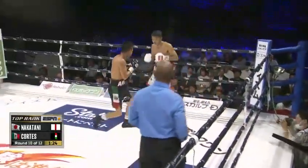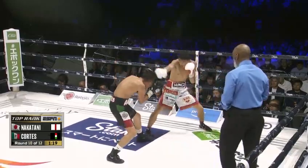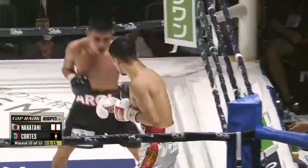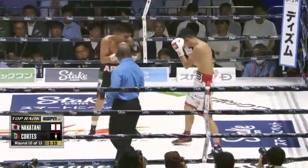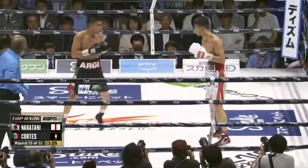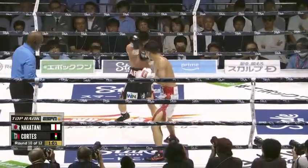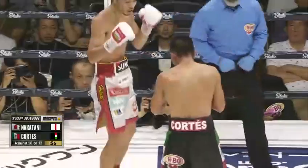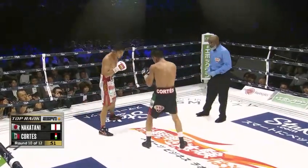Cortes looking to shoot the right hand off the double jab. His corner calling for an uppercut. Want the right hand down low. And you see there, Nakatani, he's basically just getting his range finder on again with that jab, and then let go of that left hand to the body, head. Miss right there, but again, he's found his range again, and like you pointed out, he's starting to pump out that jab a lot more as he did early in the fight.